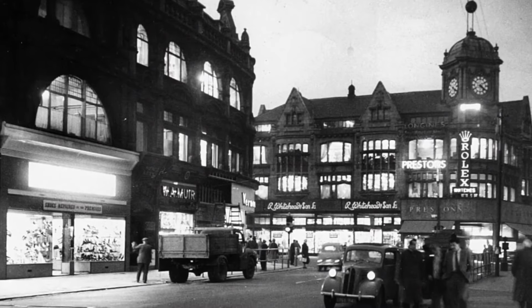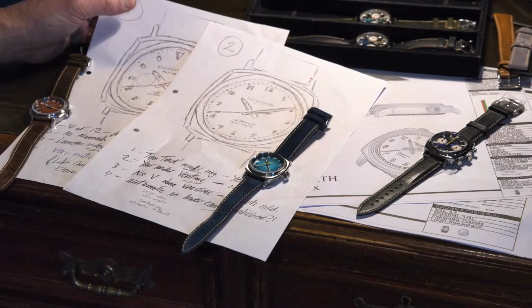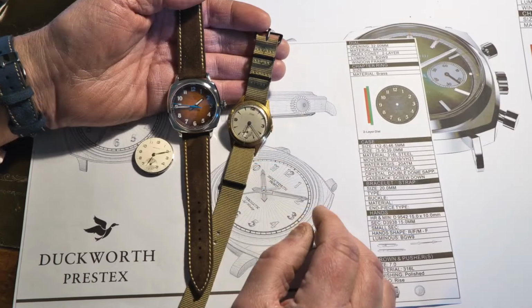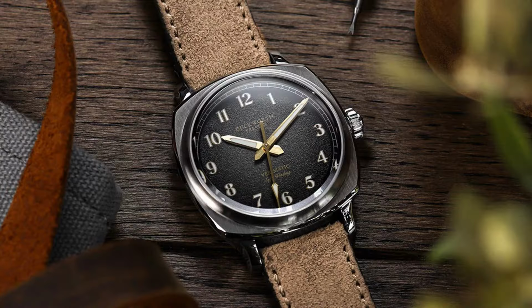The story of Duckworth Prex is one that will sound all too familiar to anyone who has looked into the history of any number of revived micro brands. A family business with their own brand, Prex produced all manner of watch models until they swapped to selling just Swiss-made watches in the UK following the quartz crisis.